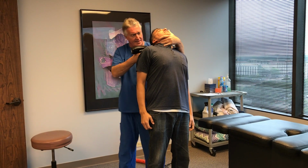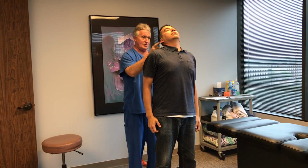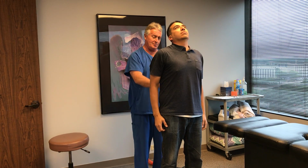I'm adjusting his atlas now, specifically on the x-axis that sends neurological proprioceptive information into his cerebellum. The cerebellum controls balance, posture, coordination, and all kinesthetic movement throughout the body.